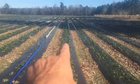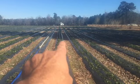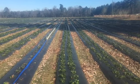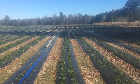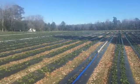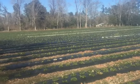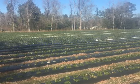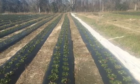But we'll go over there and take a look. If you look down this row, it won't be much more, and them plants will have grown together already. And they are growing right now, even at this weather temperature. But let's take a walk over to the other field. Let me show you the difference. Well, these are the containerized plants.